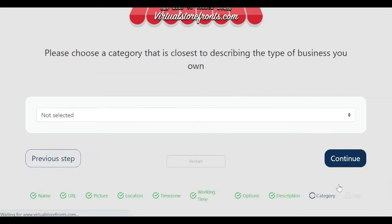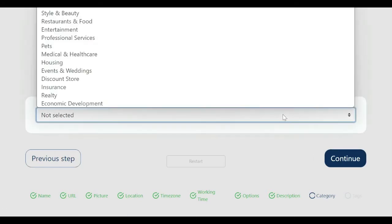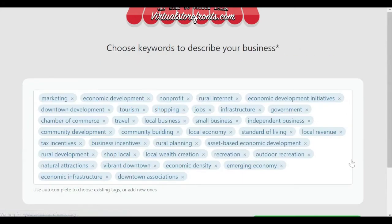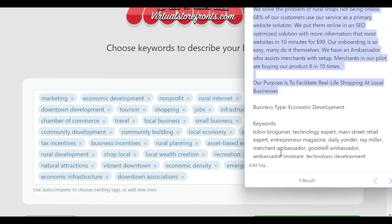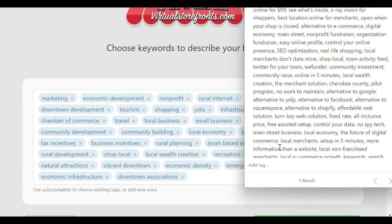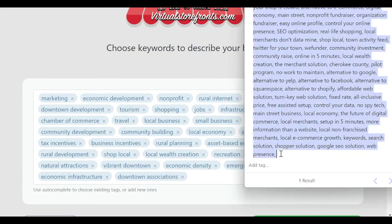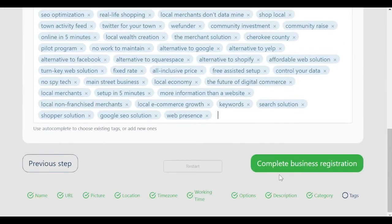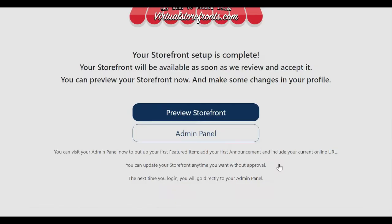Just copy that. Now we select our category, and that category is associated with a set of keywords. If some of those words aren't relevant to your business, when you pull those keywords and pull your category, you can delete them by clicking the X. Now we have a tremendous number of keywords because we have a lot of web presence, and I'm going to paste those specific keywords in. And now we complete the business registration.